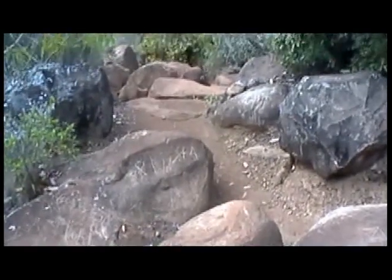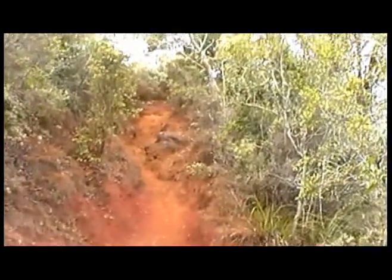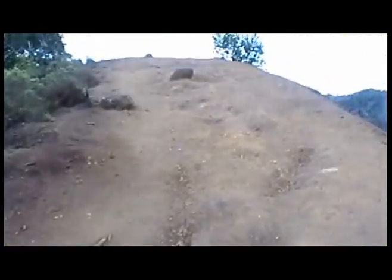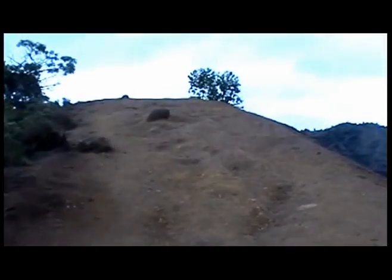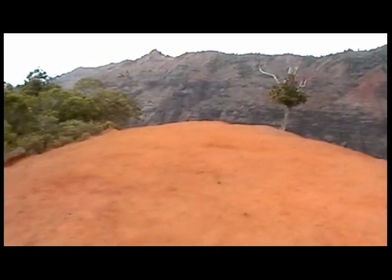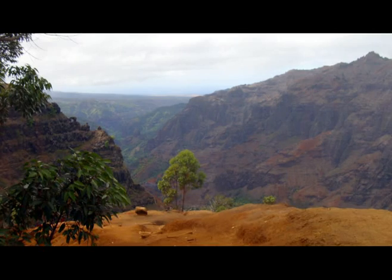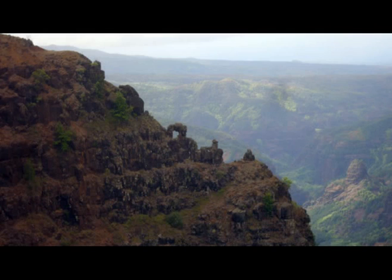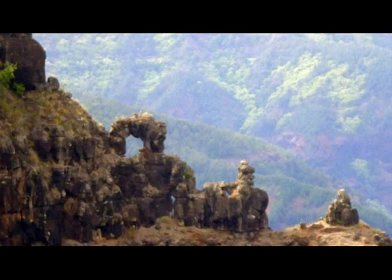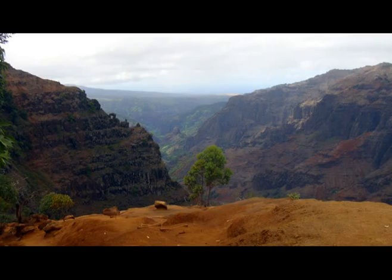The trail gets rockier in spots, steeper, and then empties out onto the ridge. The bright red dirt will stain your shoes and clothing, so be careful what colors you wear. The ridge can be a destination itself with great views and photo opportunities, such as the beautiful Arch Rock. As the sun plays in and out of the clouds, the colors will get more intense around you.